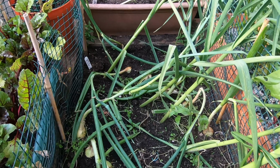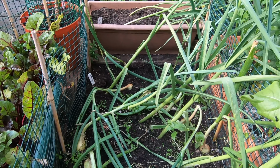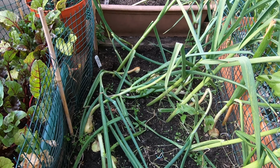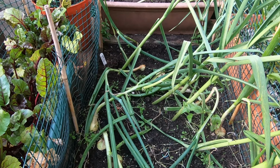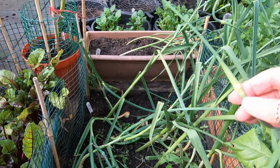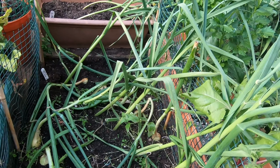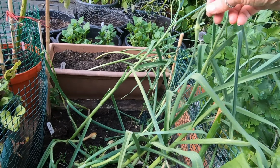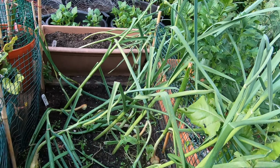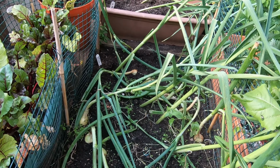So they're all a bit flattened at the minute, and some of that's probably the weather we've had, and some of that is that they're just falling over. They're wanting to be harvested. I've just noticed actually, looky here, so a couple of them, oh no, another one has gone to, oh actually that's garlic, that's not the onions.